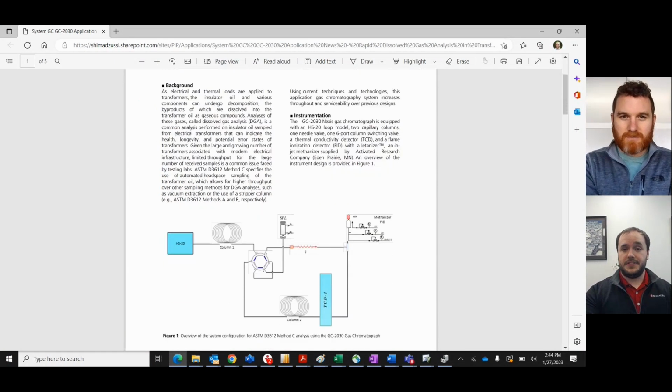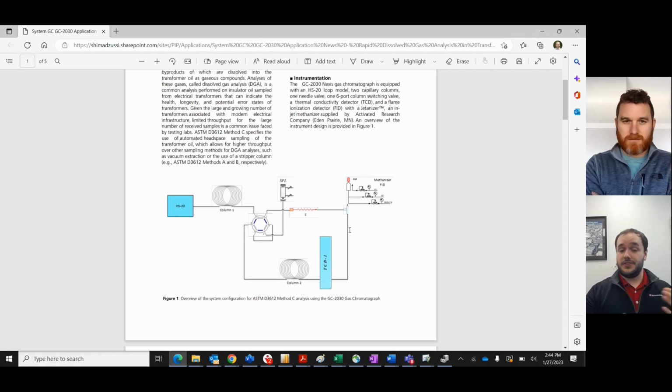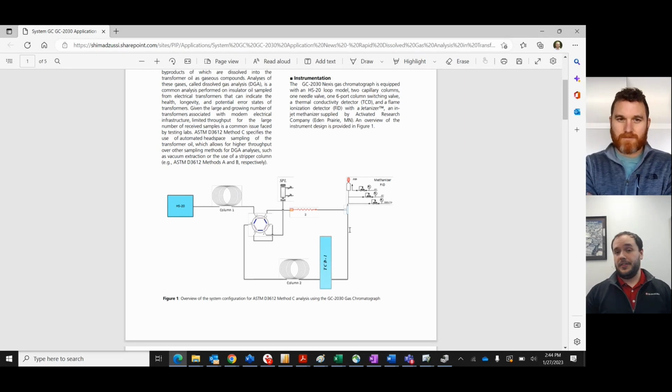This is what's known as D3612 method C. Method C is the newest iteration of this method, which employs a headspace autosampler. To go back just a little bit, the original method used mercury displacement for degassing, an absolute nightmare of an analysis. You might be able to get a couple of samples done over the course of a day.